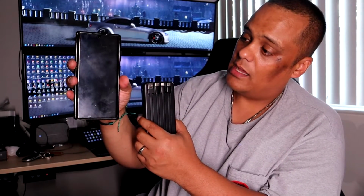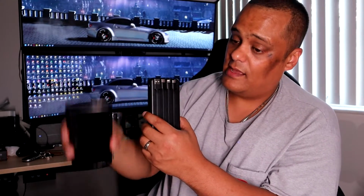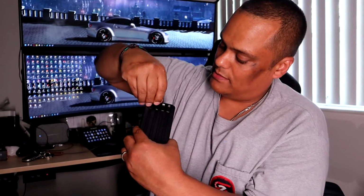So I do have my Samsung S22 right here. Okay, so this takes type C. I'm gonna take out the type C one. And look how easy it is to fling around. So it's actually very flexible. So if I want to put my phone right here, like I want to hold the power bank right here and I want to plug this in on the bottom.